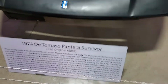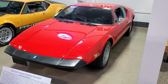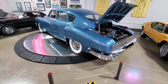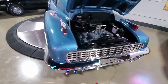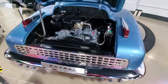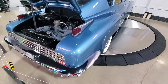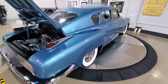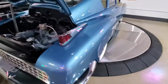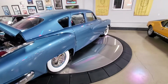And here's another Pantera, or De Tomaso. This one's a Pantera, which is of course what I'm more familiar with. Oh, and then they had a Tucker. I've only seen these a few times. There's a whole movie about Tucker, and it's worth watching to learn more about the history. But they had, as I understand it, a helicopter engine mounted in the rear. This is very unusual at the time. And then they also had several other safety features inside the car that were kind of unheard of. Tuckers were built, I guess, in the 1940s.